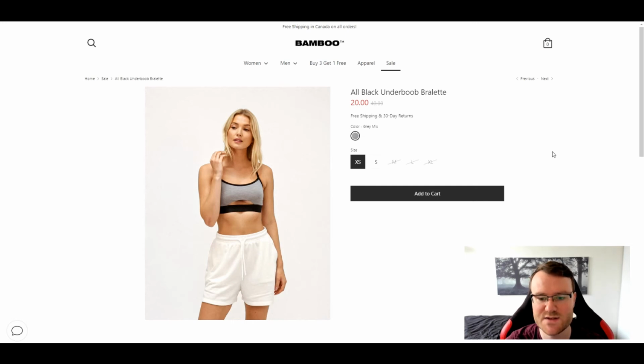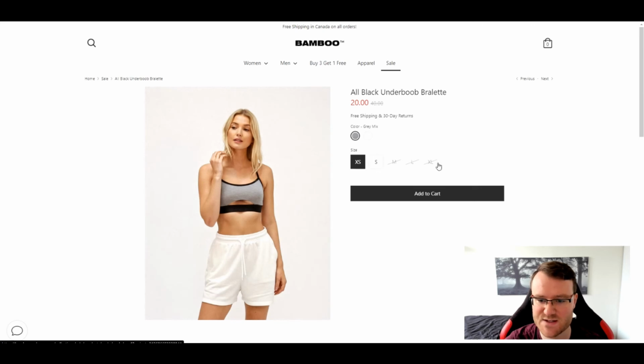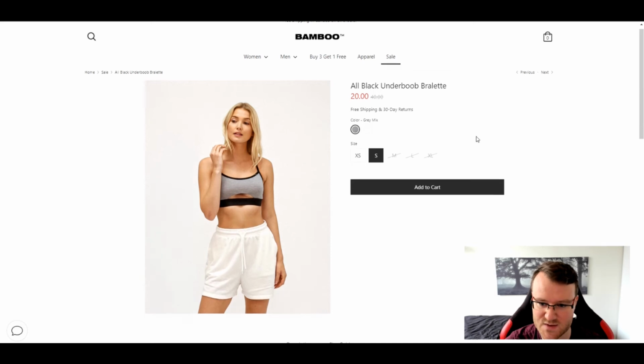So looking at one of your product pages here, there are things that I like and things that I don't like. So I love that you have color swatches. Those are awesome. The sizing thing here where you can't select the ones that are out of stock. Those are great. Those are fantastic.